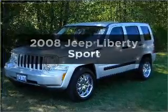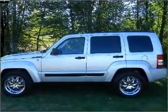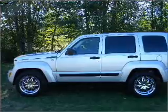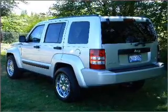Get noticed in this 2008 Jeep Liberty. Travel the roads in style and comfort in this great vehicle. With a solid six-cylinder engine that responds smoothly to its automatic transmission, stand out from the crowd with premium wheels. The anti-lock braking system will help deliver you safely to your destination.